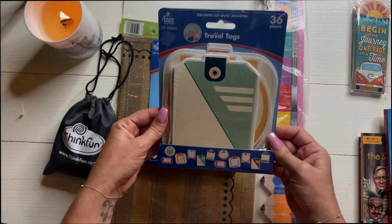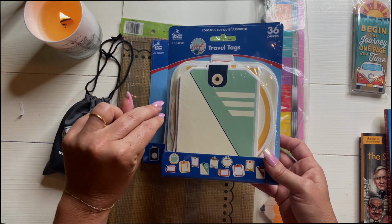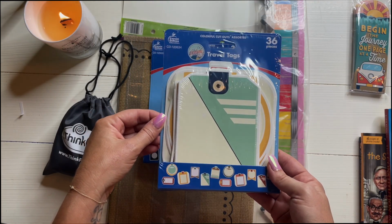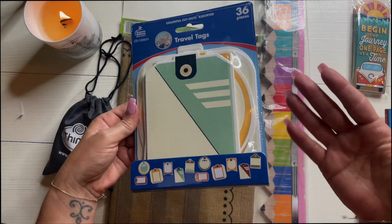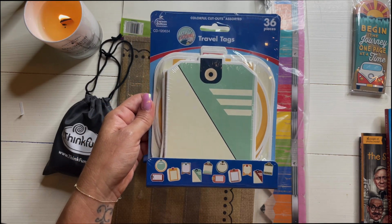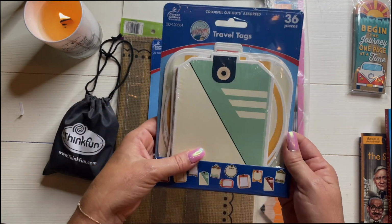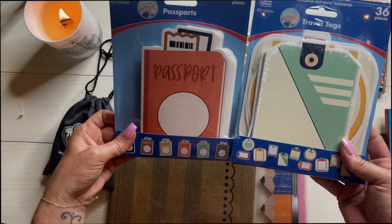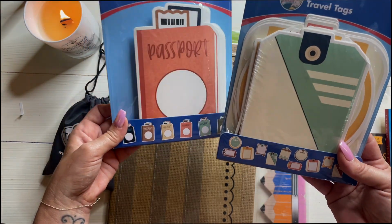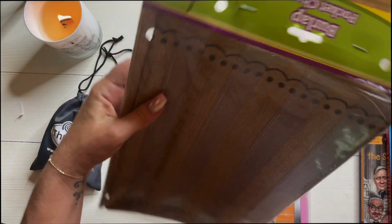So we have that, and then we have these little travel tags. I figured since we're kind of traveling back in time, learning about the Constitution, and we're also doing ancient Egypt in the winter time. So I don't have books based on that because we have to spread out our funds, and in a couple months I'll be getting our ancient Egypt supplies and resources. But I saw this little travel tag, so I thought that might go well with that. And then there are passports too, so I may just decorate our bulletin board with these, or I might do something else. We'll see.